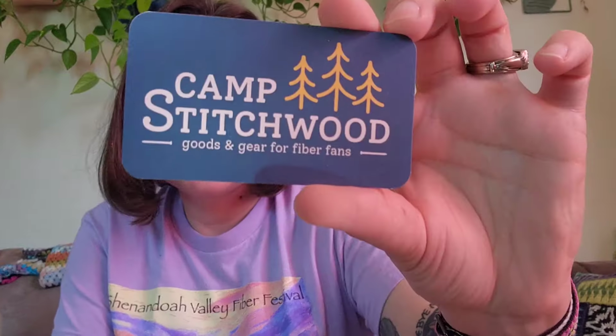If you have ever seen my green hoodie that says Knitter on it, it's by Camp Stitchwood, and I don't know if that was always their name or they changed it. I'm not quite sure. I bought some stickers for my Knitty girls, and I am very excited to give them to them. So here is their company, Camp Stitchwood. They're the ones that do the badges and the pins, and you may have seen them before, you may not. But I wanted the Maryland sticker, so I got the Maryland sticker.